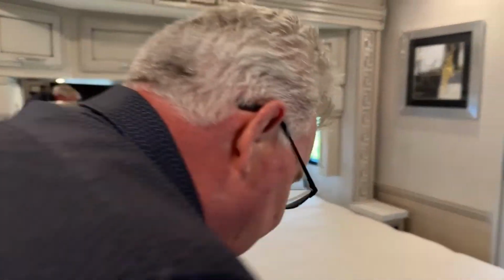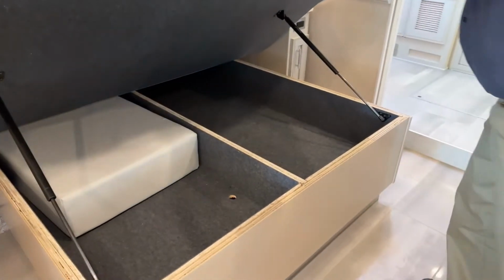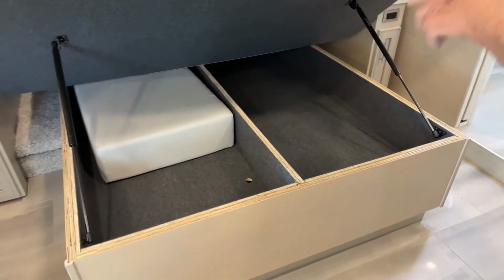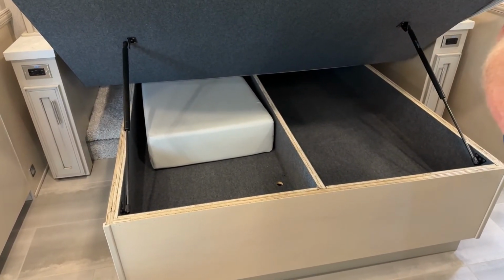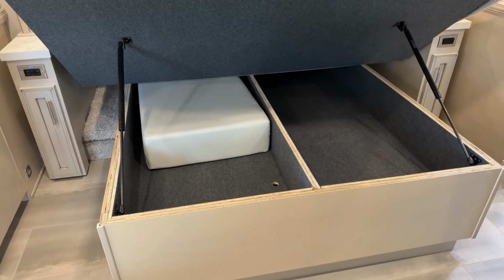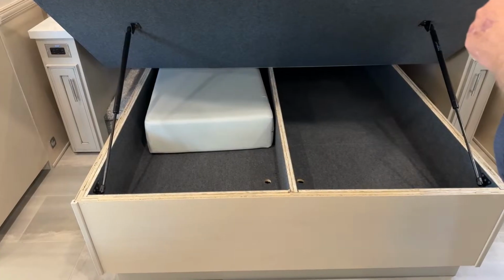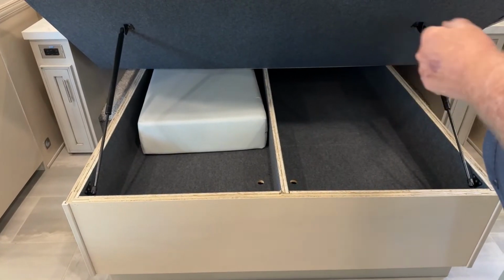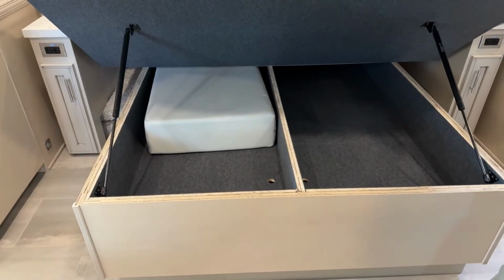Okay, underneath this, you get a little bit of storage. Now, that cushion there is the cushion for the dinette when you make it into a bed. And normally you'd see a couple of folding chairs, maybe a table leaf here, but because that dinette converts, it doesn't pull out and give you the ability to add an extra leaf to it.